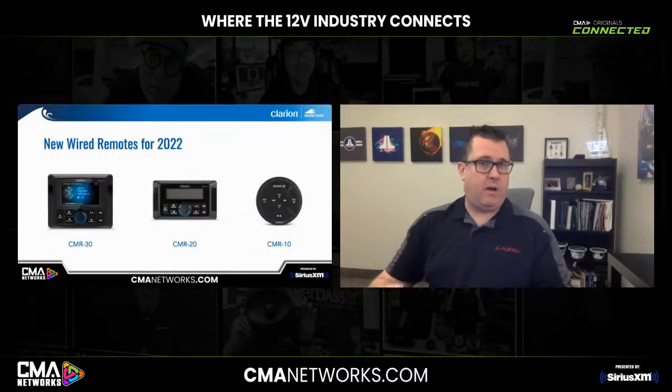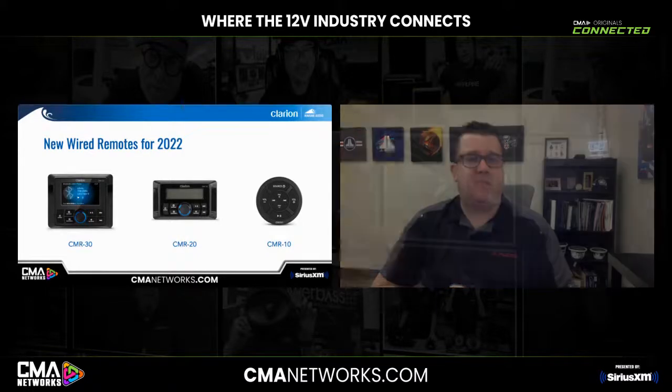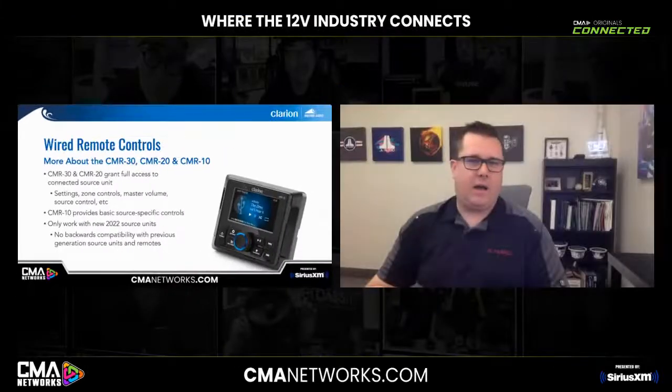And all of those source units can be controlled by three new wired remote controls that we're launching as well. Those are the CMR30, the CMR20, and the CMR10. And they're very, very nice units. The CMR30 uses the same display as the CMM30 source unit. So whatever you would see on a CMM30, you will see everything, including the menus, the way you search USB files or your iPod or iPhone. Everything you see on the source unit, you will see on the CMR30 remote. It does use a smaller footprint than the actual source unit itself. So a very compact remote, still uses the same screen though.